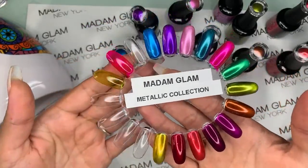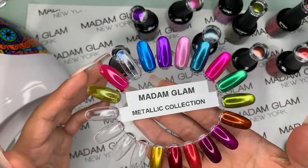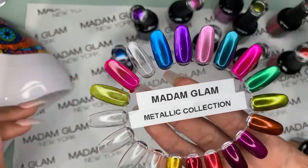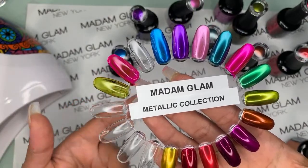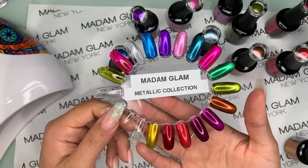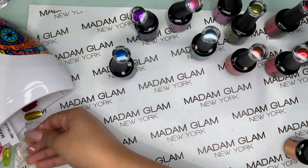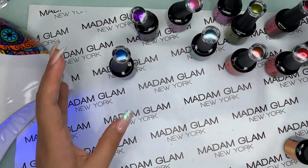Again, these two over here are some of the same colors, except I didn't do the silver metallic base. I just did the color over the clear nail, so you guys can see that you could also use this collection as a jelly collection, you know, if you want a two-in-one type of look. So I'm going to go ahead and place these under the light, and then after that, we can apply the top coat. So I'm going to cure them for 30 seconds.